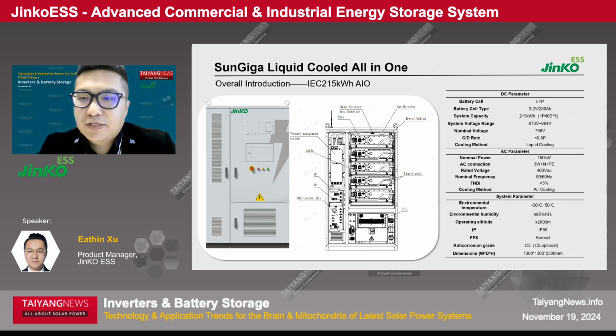This 214 kWh cabinet adopts a design with the battery compartment and the electrical compartment insulated from each other, which is safer for operation. And the datasheet of its product is shown on the right side, including some basic parameters like the nominal voltage of the DC side, the power of the AC side, the IP grade, and so on.